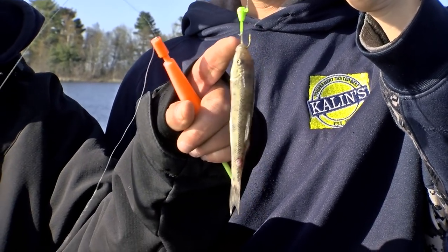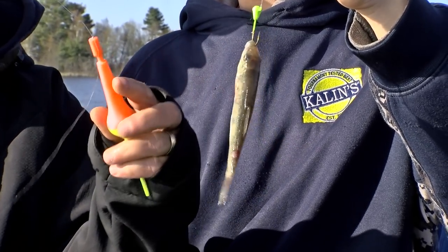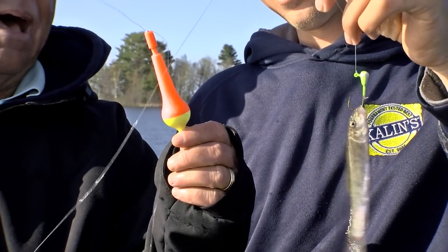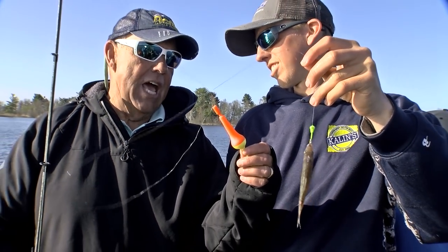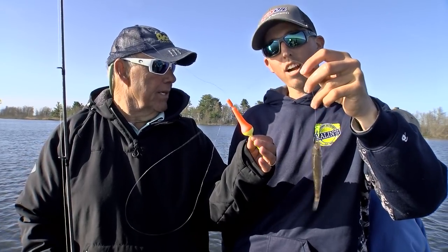You just got a little 1/8-ounce jig head there. Yep. And hooked the little sucker right through the mouth. And I got that 3 feet below a bobber. And, again, we moved over to the shallow side here. So as you're moving the boat and casting, we're just dragging the sucker back. Yeah, you're covering a lot of water, yep.